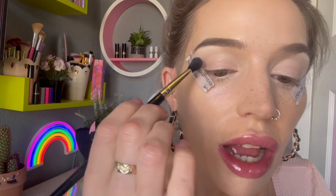Okay, so guys, we're going in with Slithering. Oh, this is called Slithering. I like it. Okay, so I'm just going to pop Slithering. It's just going to go like, oh, I love it.